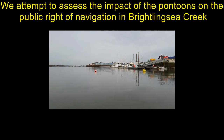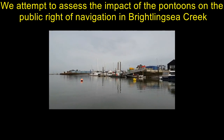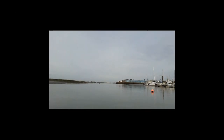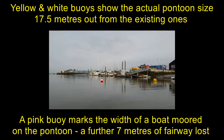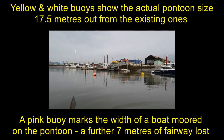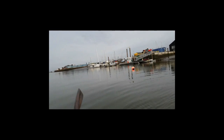Okay, the time is 9:02 on Monday the 13th, and I'm just floating down on the tide where the harbour masters have laid out a secondary buoy, the pink one, off the yellow to indicate how far a boat on the pontoon would come out.